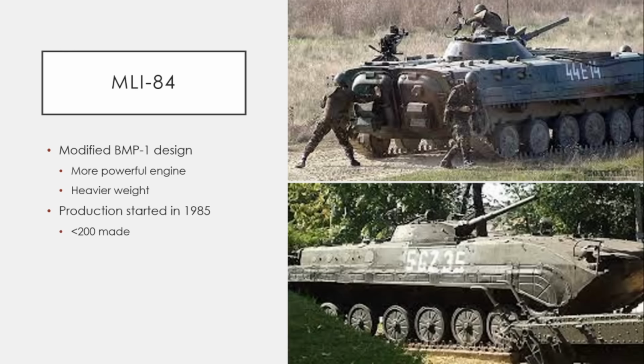In a similar vein, also unfortunately with poor image quality, is the MLI-84, which is a modification to the BMP-1 design, specifically using their own domestic engine, which was a little bit more powerful, but it was also heavier. This meant that the amphibious capabilities of the BMP-1 were more challenging. A stock BMP-1 does not have a particularly high freeboard in the water, and these versions had a downright dangerous freeboard. They'd start their production in 85, and a little less than 200 of them were made, which, again, as far as for just internal use, isn't bad.